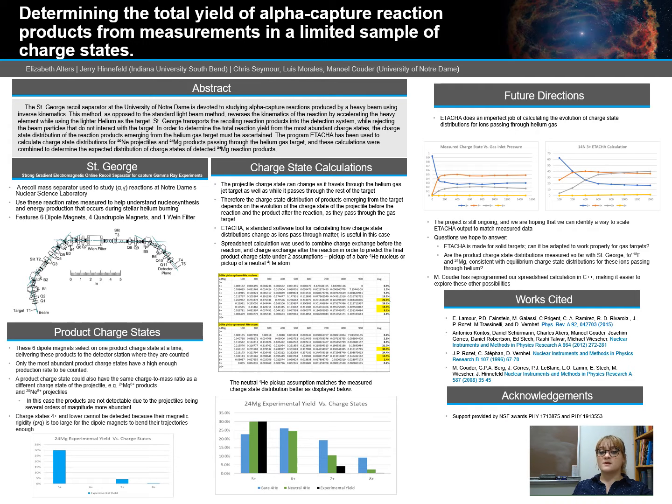So St. George is a recoil mass separator used to study alpha-gamma reactions at Notre Dame's Nuclear Science Laboratory. So these reaction rates are measured in order to help us understand nucleosynthesis and then the energy produced that occurs during stellar helium burning.